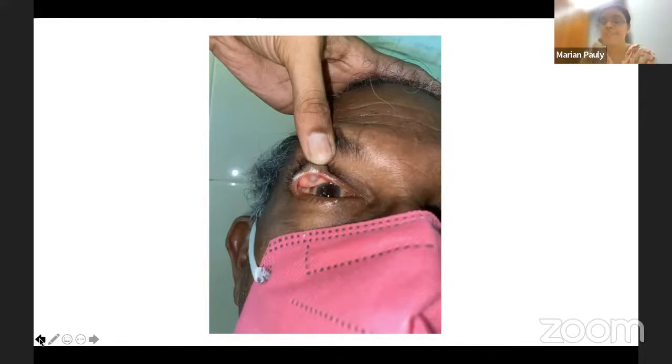Because the size is 15 millimeters in this case. You said there are no lymph nodes palpable. So what extra thing would you like to do? Ma'am, sentinel lymph node biopsy. Yeah, good. So we would like to do a sentinel lymph node biopsy also in this case.